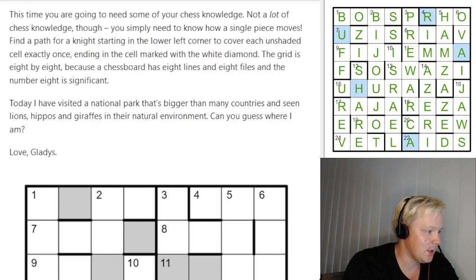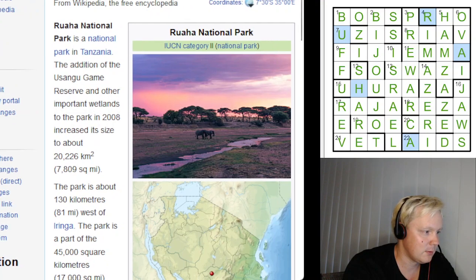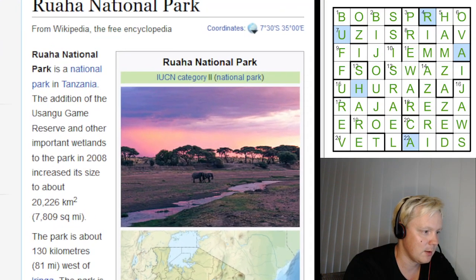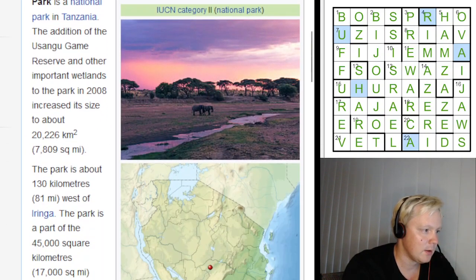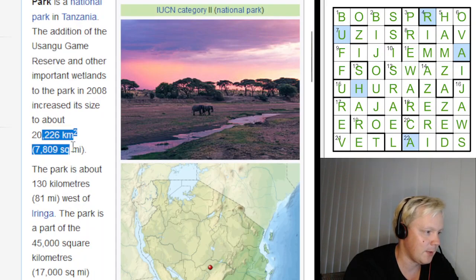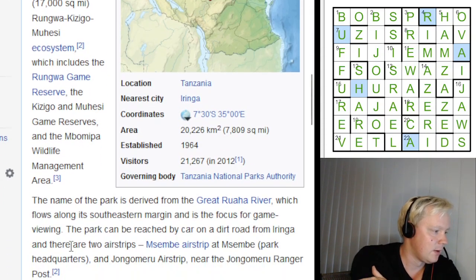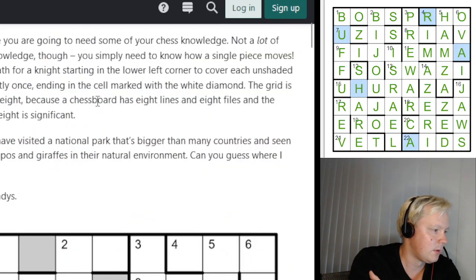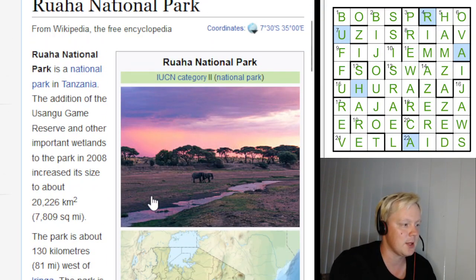Well, guess what? That is the answer. And Ruaha is indeed a national park in... let's see how I make this. Ruaha National Park in Tanzania. So, as we said, bigger than many countries, and containing lions, hippos, and giraffes. So that is where Gladys is currently. She is in Ruaha National Park in Tanzania. That is the final answer.